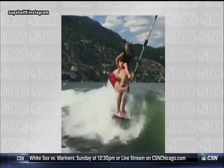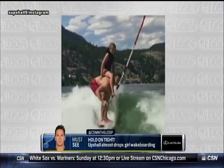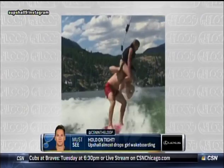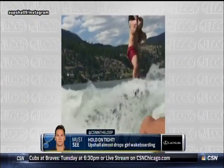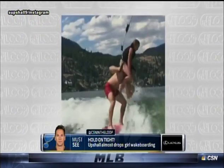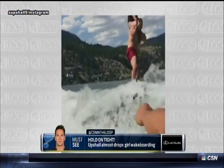Hockey player to the rescue, Scotty Upshaw. Going to be 34 next season, but he can still do this. Wakeboarding with a little girl on his shoulders. But when she almost falls, Scotty shows off that hockey balance, makes the save, and keeps on boarding. Okay, I couldn't do that. I couldn't even stand on the board.